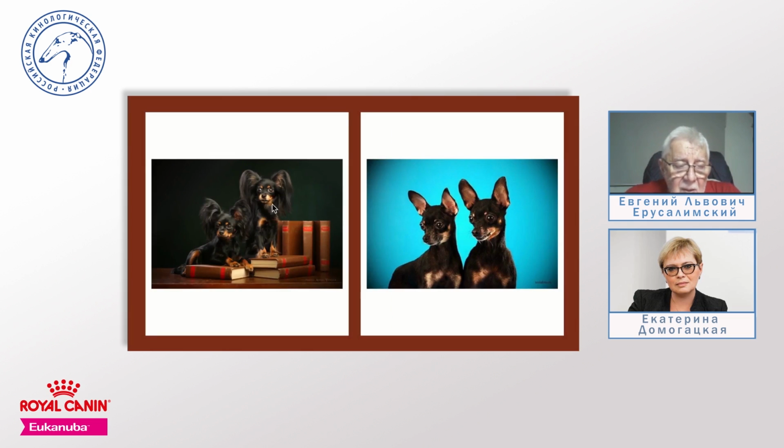We can see the shapes in the long hair variety and in this smooth hair variety. It's beautiful heads in everything. I believe everything is visible, and I will not tell in details what all of us is able to see.